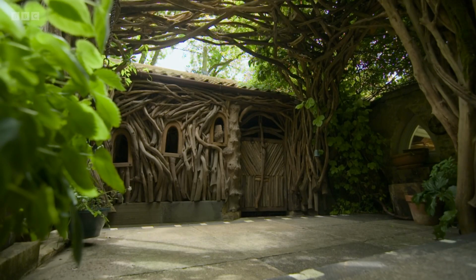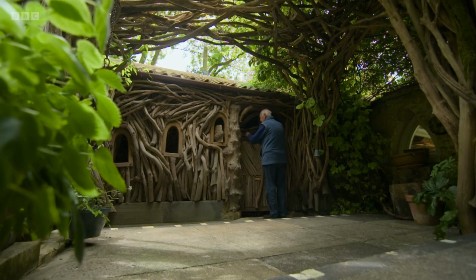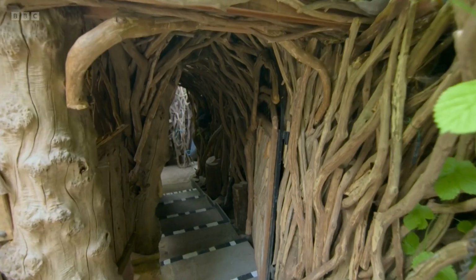I always think a good garden always should be full of secrets, full of excitement, and this is excitement through here.